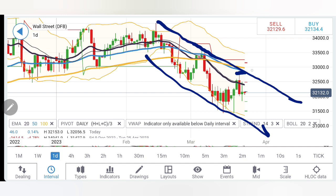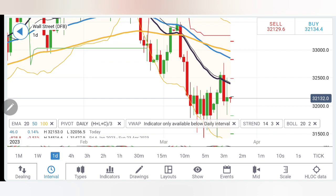Now this is also trading in this channel, but at the same time remember it has got a very strong base here on the downside, which increases its chance to rise more, but then it is shying away from the rally.